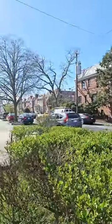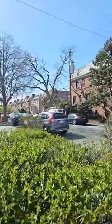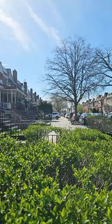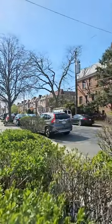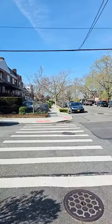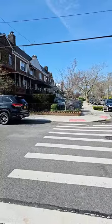I picked this beautiful area of Brooklyn because it's beautiful. There are beautiful homes. As you notice, there are not very many apartments at all. And it's clean. Notice it's clean. I must say, my neighborhood is not that quite clean.